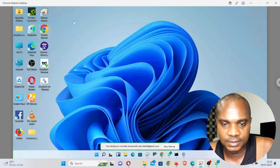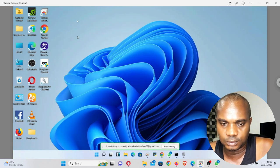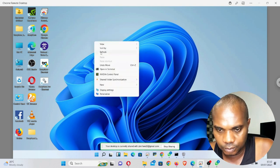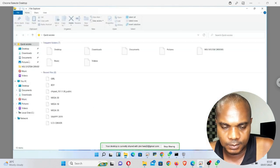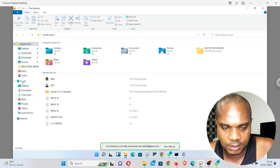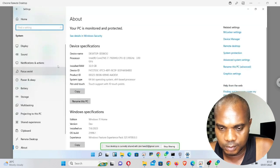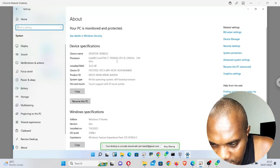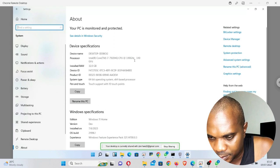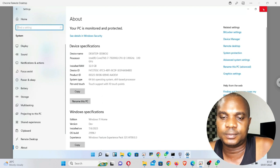All right. Refresh desktop. Yeah, refresh share from here. System, Core i7-7920 CPU, 3.1, 32 gig RAM. Okay.